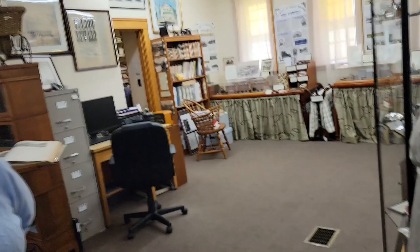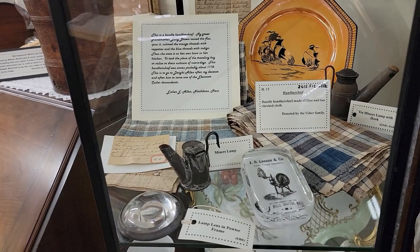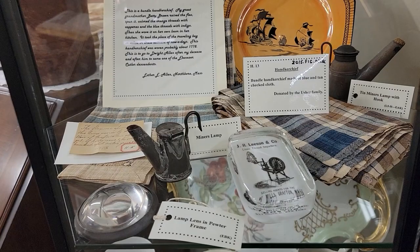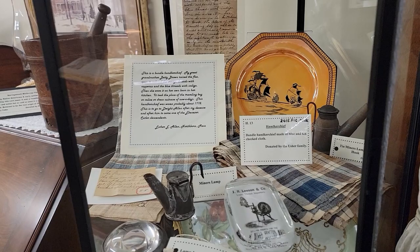Now, in this case, we have a sample of flax bundled handkerchiefs, they're called. The woman who made these lovely bundled handkerchiefs grew the flax. She tamped it down to get the threads. She dyed it, and then she wove that into what they call a bundled handkerchief. When they went someplace, instead of having a purse, they had this handkerchief that they would put their belongings in. It would be much like we know as a hobo sack, but that was what they had back then.